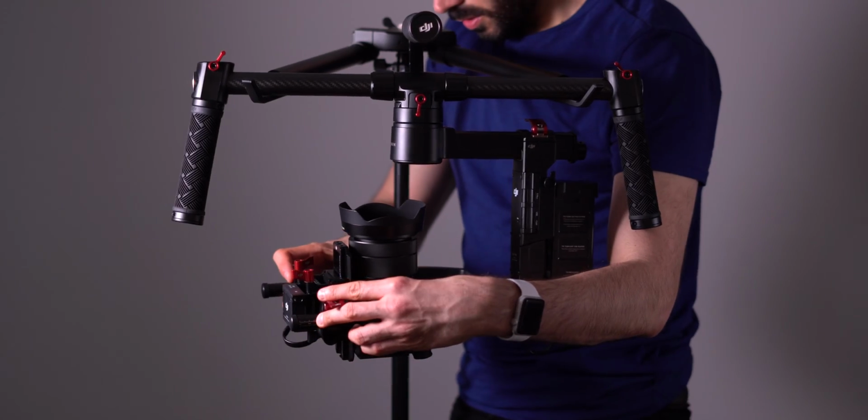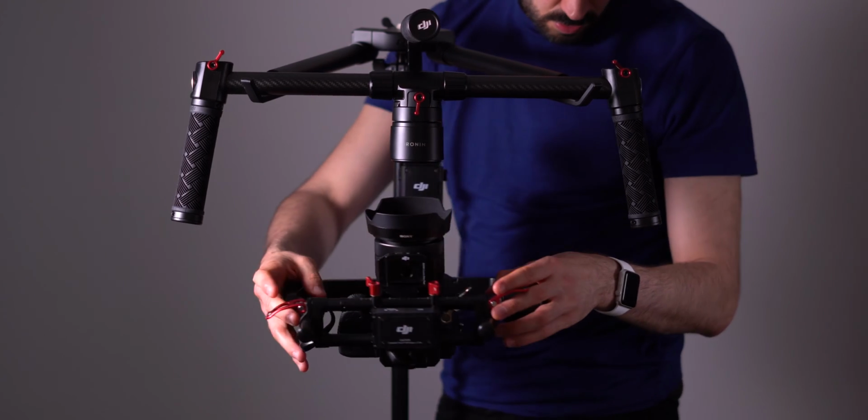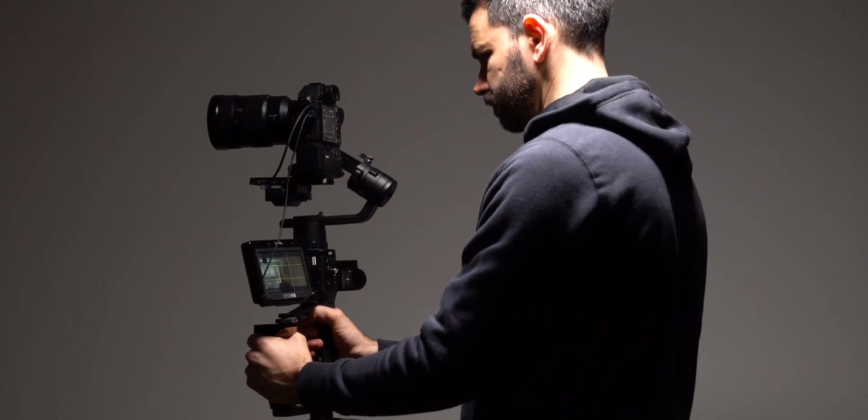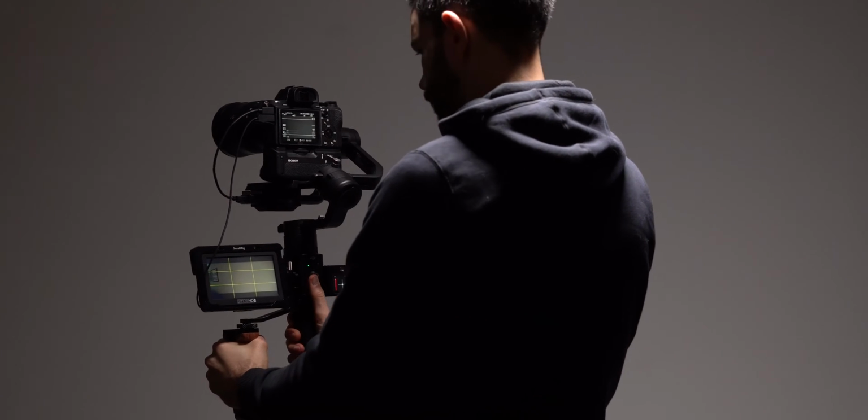I've used a few gimbals in the past for weddings like the Ronin M, but I found it too big and balancing was very time consuming. In my experience, I found the Ronin S the best of the bunch. It's easy to balance, lightweight and portable.